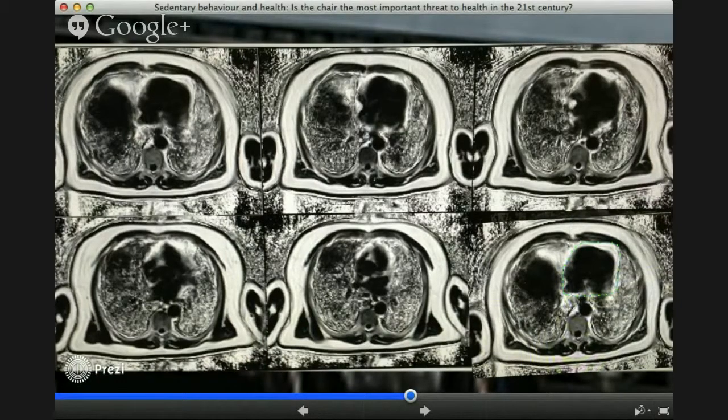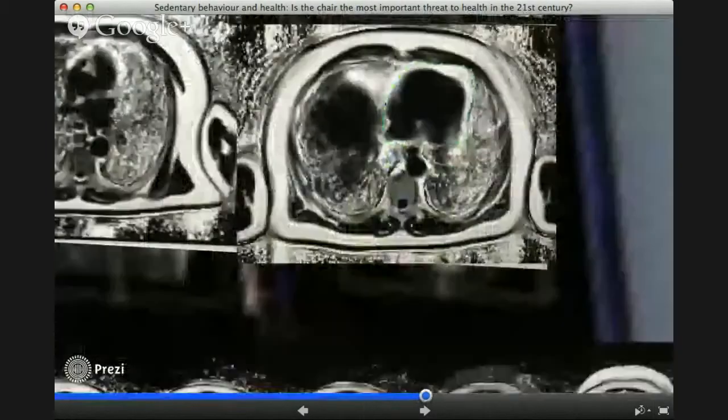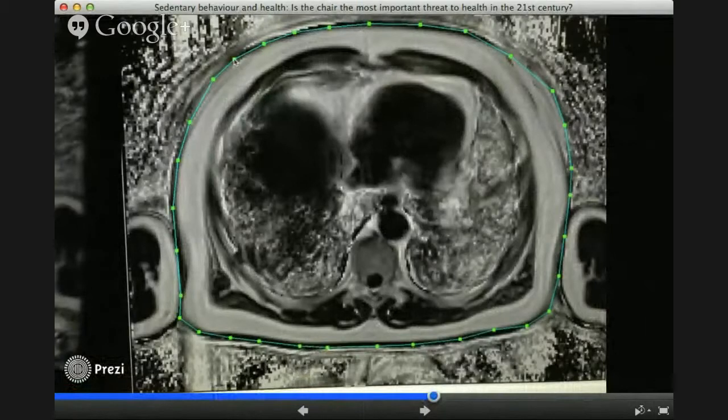First of all, once we'd isolated the slices, we wanted to work out how much heart fat they had, so it involved simply drawing a region around the heart there, and that gave us a number that correlated to their heart fat. Moving on, we then looked at the total body fat, which involved simply drawing around the edge of their body, so it incorporated all of the fat around the organs, as well as the fat in the liver and the heart.